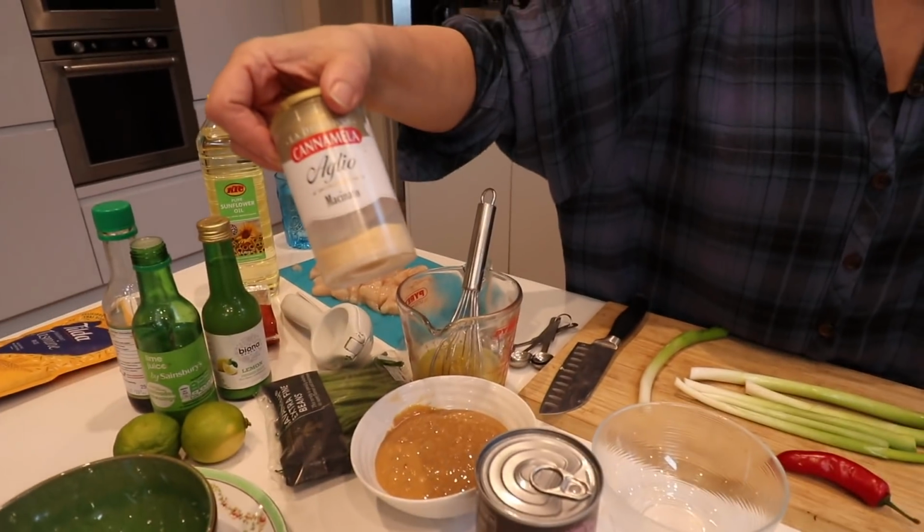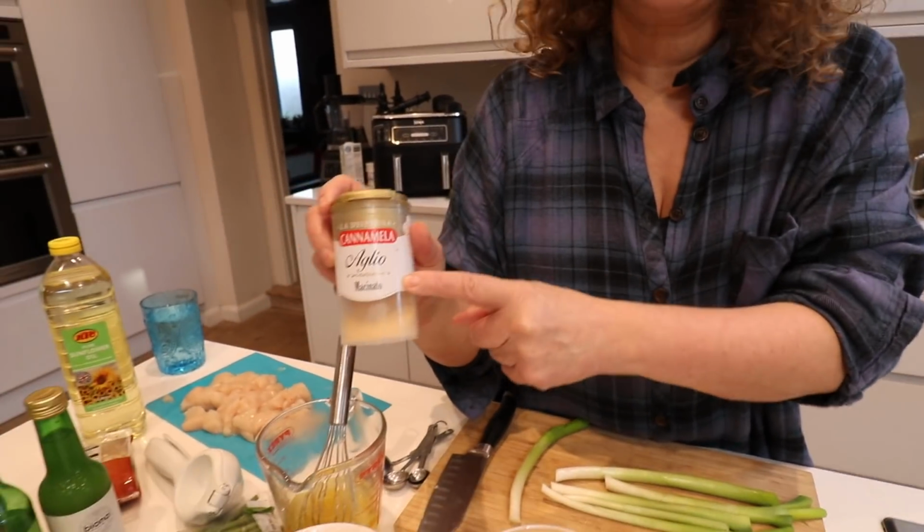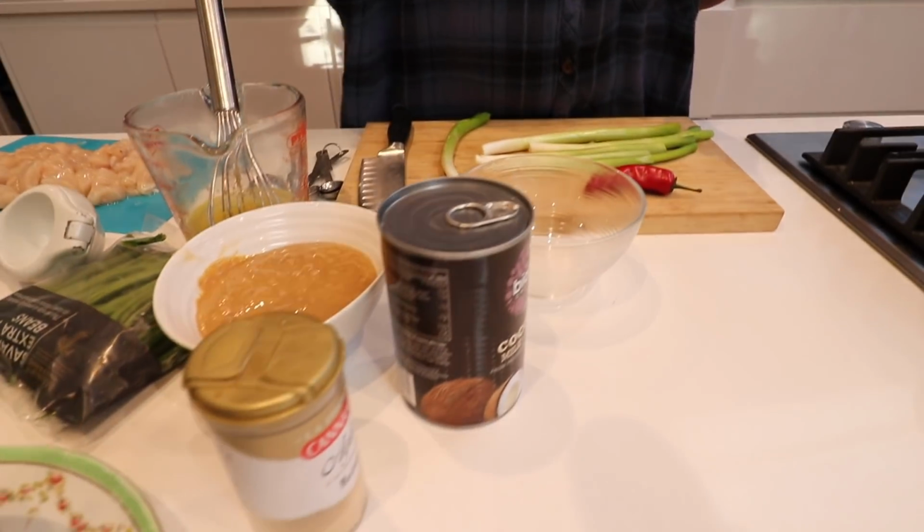Another really good thing to have if you're in a hurry is this, and I love this brand, Canamella, dried garlic. I've only come to dried garlic in the last year or so. I used to hate things like that, but I love it now. Have some coconut milk, always have peanut butter. It's just really useful, these things.